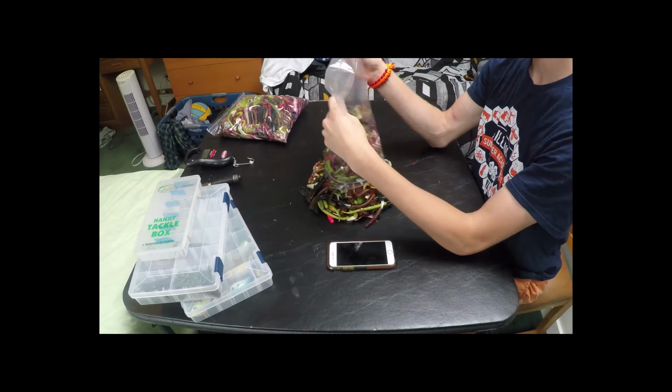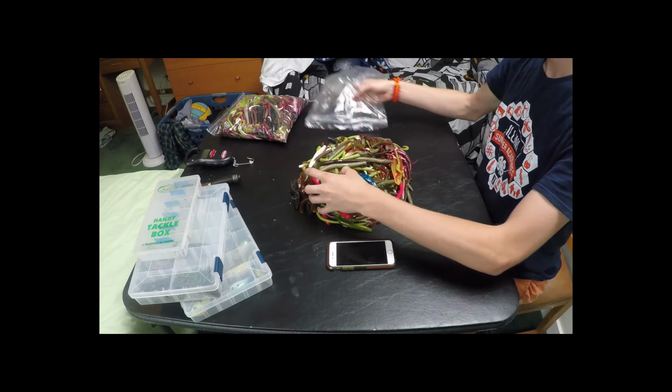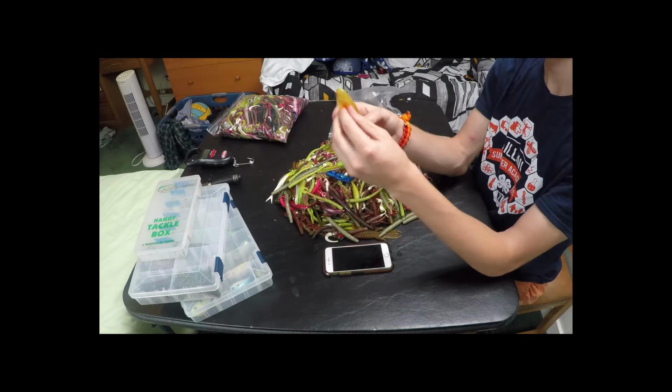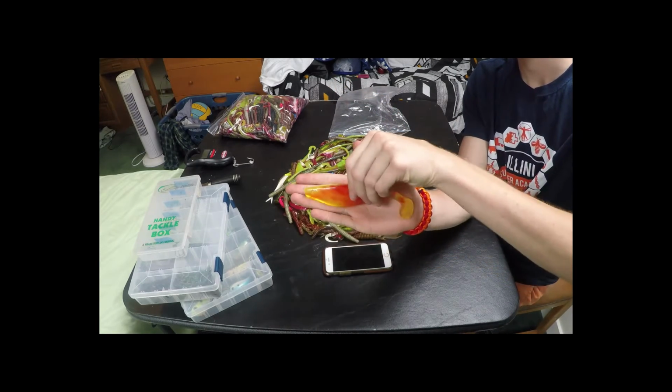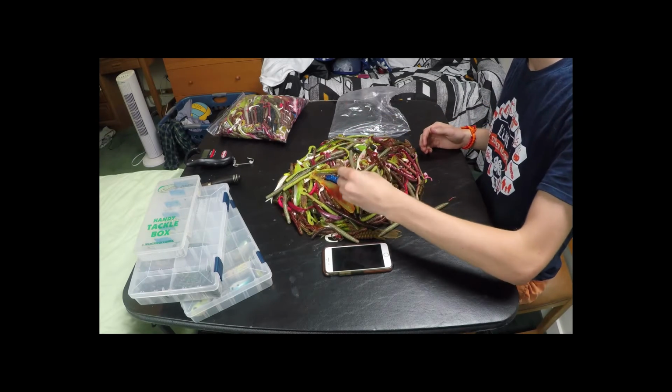This is a lot of plastics. This is a cool color. Swim bait. Holy cow. Look at that. This is my hand. This is ginormous. Alright, this is nice.